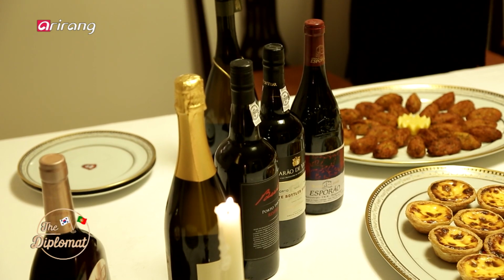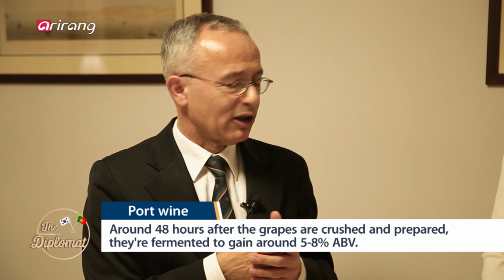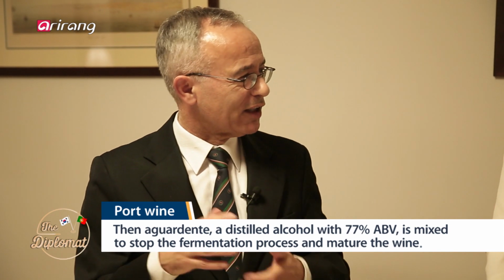Usually, dry wine is made by the fermentation of the grapes going to the limit, and in the end, you have a wine with 12 degrees. But in the case of port wine, we stop the fermentation when we reach 7 degrees alcohol, by adding what we call aguardente. Aguardente is a pure wine alcohol of around 77 degrees. So when you mix them, you have a wine with the sweetness that stays in the wine because the fermentation has stopped.